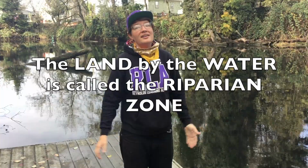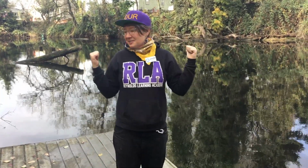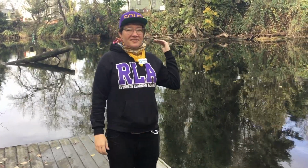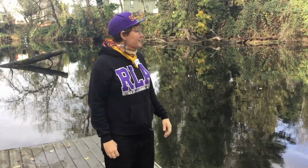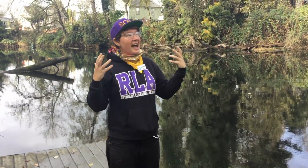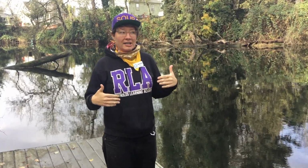So we're here in the land by the water, the riparian zone of the Columbia Slough. The Columbia Slough is that small, slow, skinny, shallow body of water that runs parallel to the Columbia River over a course of 18 miles. We're here pretty much in the middle of it at Whitaker Ponds. And this is a place where it's really clear to see how all these herbs, shrubs, and trees have an effect on the health of the water.